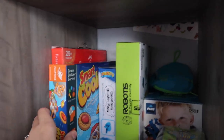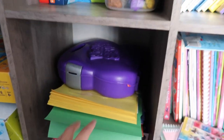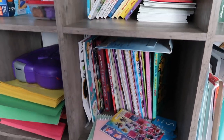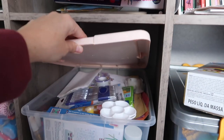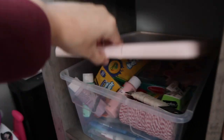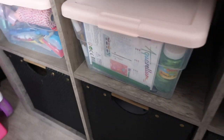We have some games and puzzles over here, some more games and puzzles, more puzzles. This is her math blocks. Our construction paper right here needs to be organized. It's just kind of thrown on the shelf. These are all coloring books, and I need to go through those and make sure they're still usable and not filled up. These two bins down here are art supplies and extra things, but as you can see, it's so not organized. It's just thrown in there. Same thing with this one. And these bins down here have random things, some extra papers, so I have to go through those too.